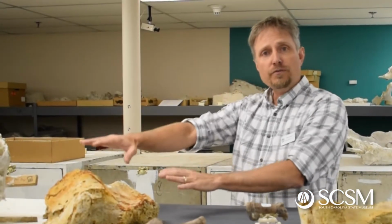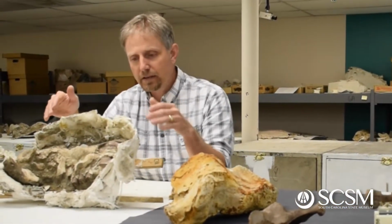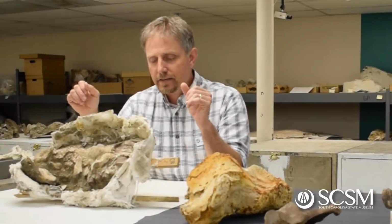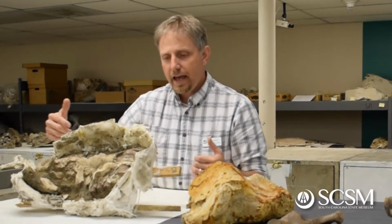So if we move on over further to my right, we do have a skull of Megalonyx jeffersoni, and this skull is still in the jacket that it was collected in. The jacket is a plaster shell. When we found the fossil, if you look closely, you can see it's very cracked. Rather than just pulling this skull up out of the ground and risk breaking it, because it's already broken, and making it more difficult for us when we're back in the lab to put it back together, we try and keep it as intact as possible out of the ground and bring it back to the lab that way.